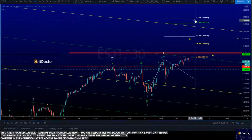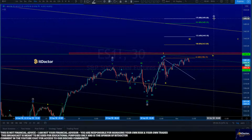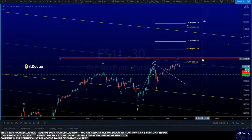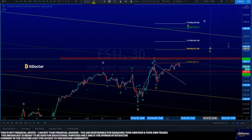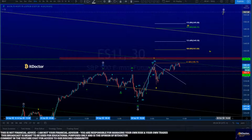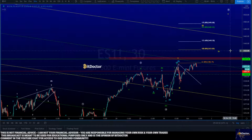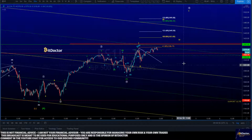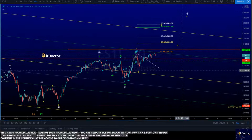Very, very easily we can see this guy going up here to 3,500. So this is 1, 2, potentially the 3 could be coming right up here. I can see it. And then 4, come back down here, and then 5. Work our way up higher to complete that move, and then we correct down from there. But very, very possible this is what's going to happen. This is what's going to transpire based on this move.